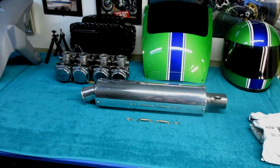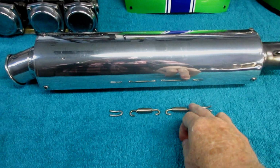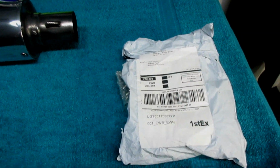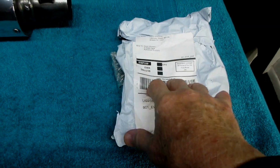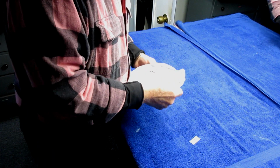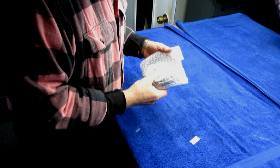So on our work table, these are future projects that we're going to work on, but this is the one we're going to work on today. We even got some new springs, and this is the thing we had to wait for. The last piece that came from China. Well, who knows where it came from. It took about a month to get here. It's always interesting to me when you get these things from, well, who knows where it really came from.